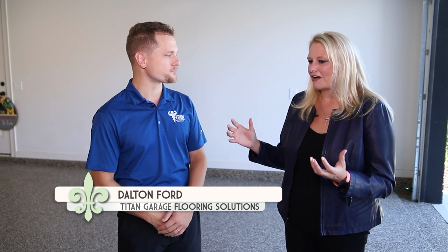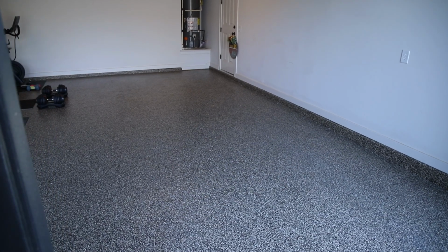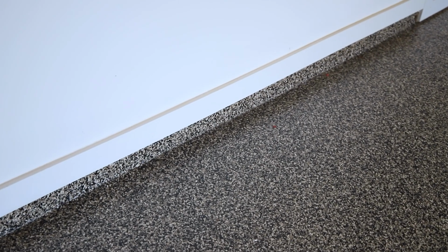So I'm a big fan of your company because I just love how this flooring changes the look of a space. Yeah, it's one of those things that when you do it, you have a totally new appreciation for what a garage can be and what the space can be. So what type of solution do you put on the surface of a garage?